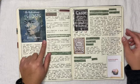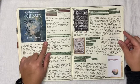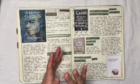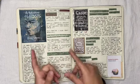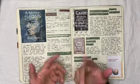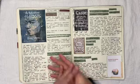Then I have An Unkindness of Ghosts. In 2021 there was a slow read-along with Erica from The Broken Spine, and I had already read this book, but I wanted to reread it, and I wanted to be part of the Discord and the conversation, the discussions that they had.